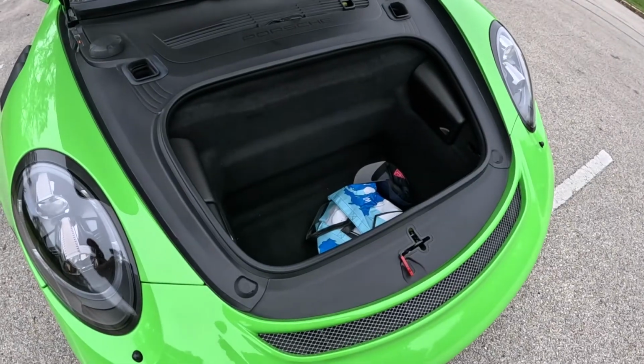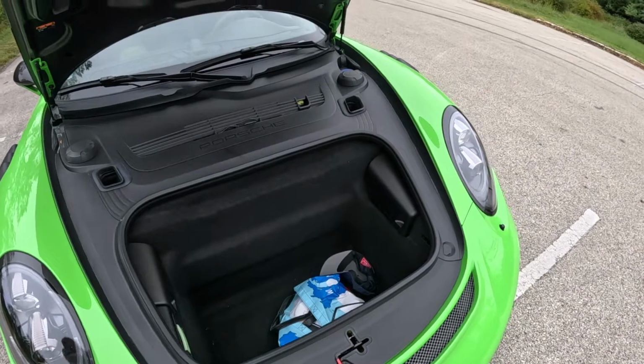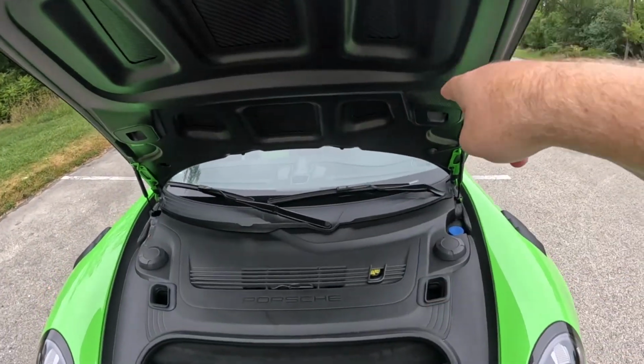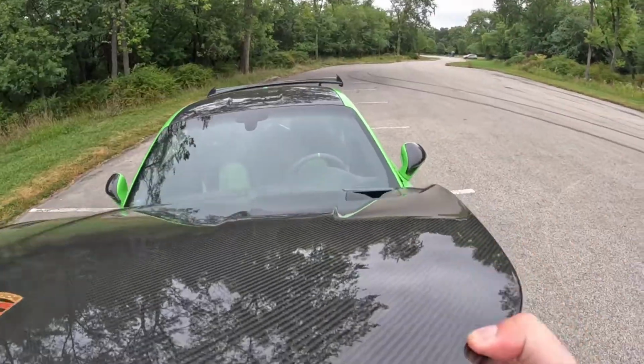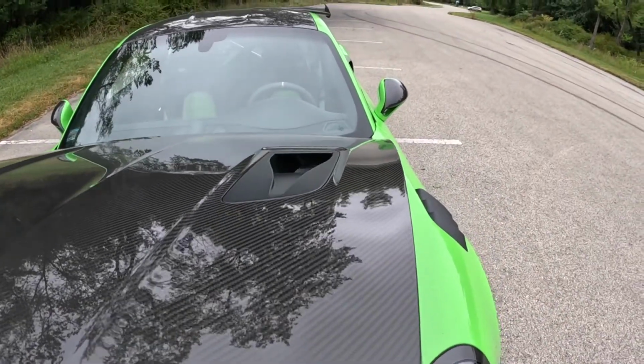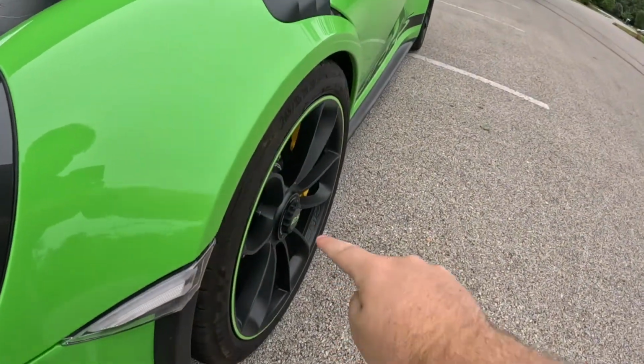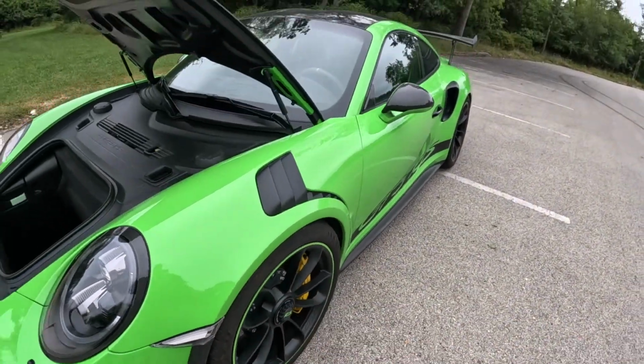I'm not getting inside there. I know what you guys are thinking. I'm not getting in there, but I mean, the real carbon fiber, beautiful. And these are active air inlets. You could see on the hood, there is an air inlet there, and it actually goes down here and is channeled down to these carbon ceramic brakes to help cool them off.